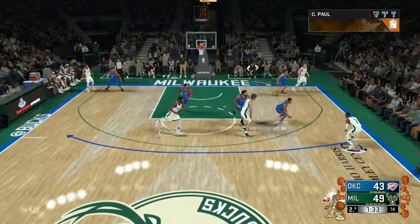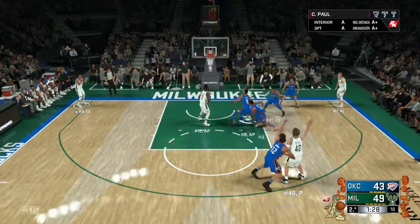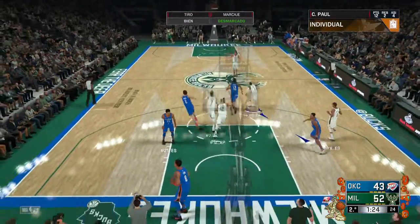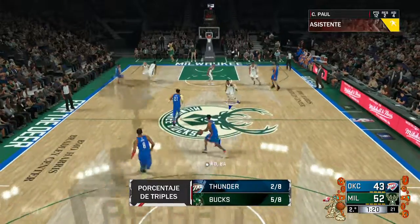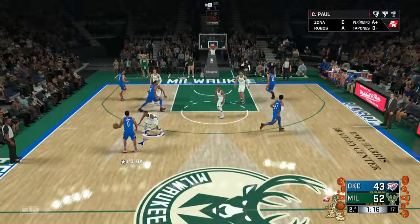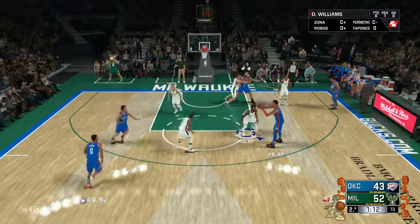Paul with the ball. Picked up by Teague. There's a screen by Williams. And it's McCollum in the corner. Good, and Paul gets the assist. And that's 17 points for C.J. McCollum. They're getting a lot of their points outside the paint. 3 of their last 5 baskets are from three-point range.